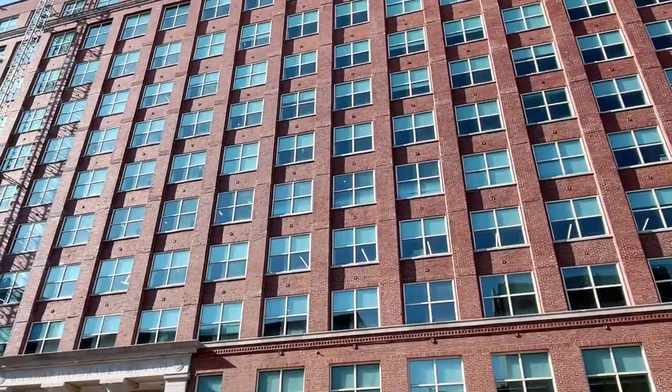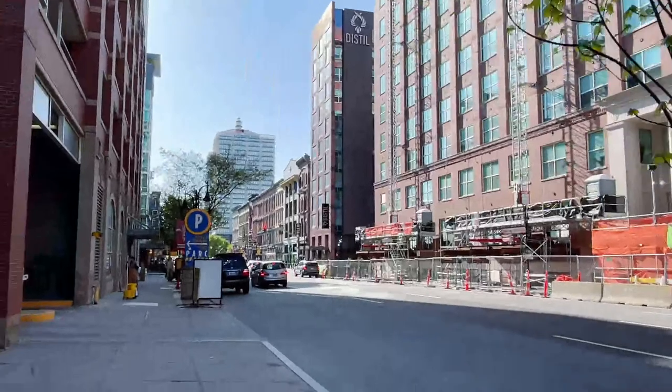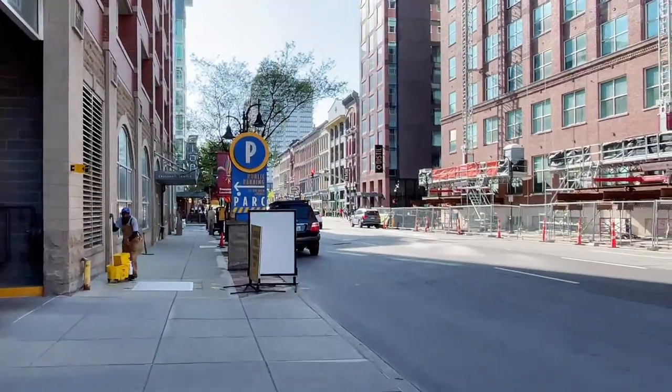That is quite a large building. There you go, Audi. You got it. And there are the rules. So I at least figured that part out.